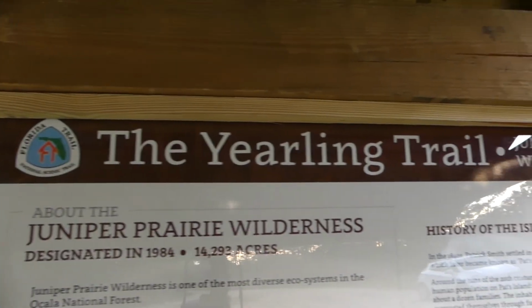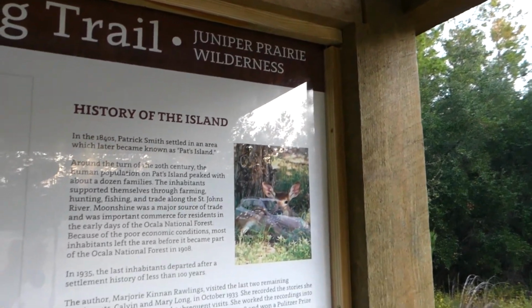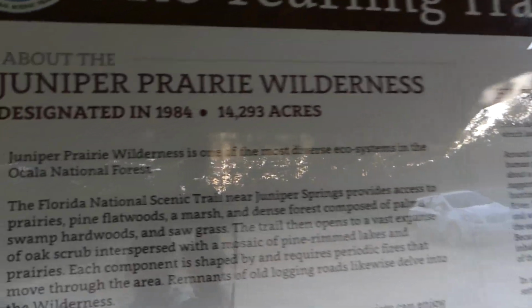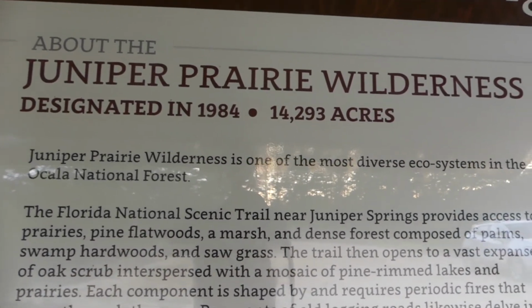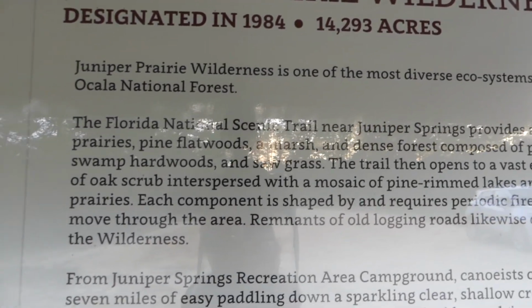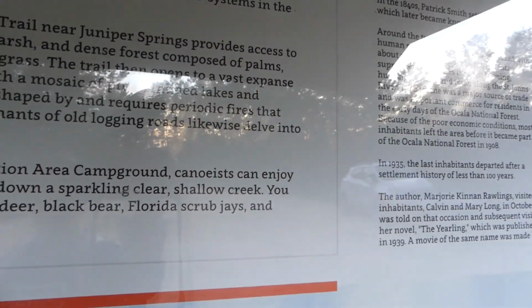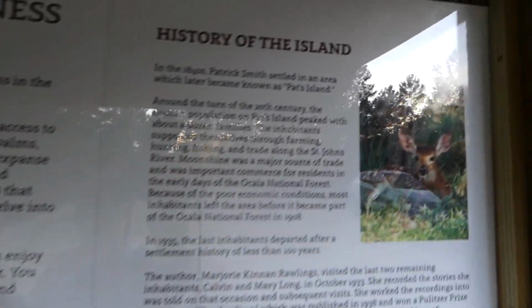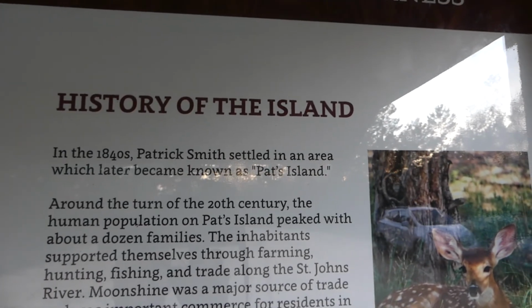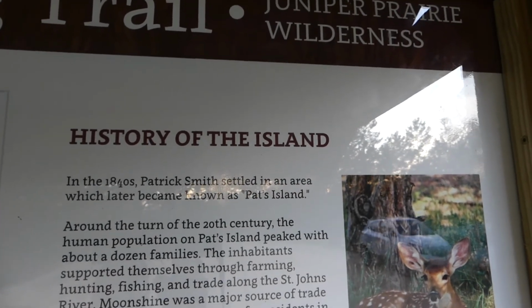I see the entrance over there. The Yearling Trail. It's supposed to be pretty neat out here. They got a lot of different things to see out here. You can pause that if you'd like and read that. It tells you the history of this place, how that movie was written out here.